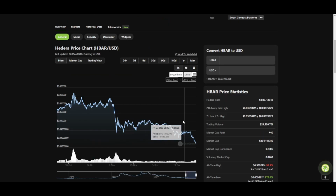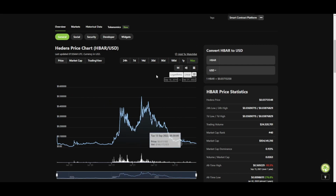Now if you scroll down here, you can check out the charts of Hedera. Now let me click on max and see what has been happening. So guys, the coin has been going sideways for a long period of time earlier, but after that it had a massive pump in the market rally. As you can see, it went almost up to $0.4, which is absolutely insane.